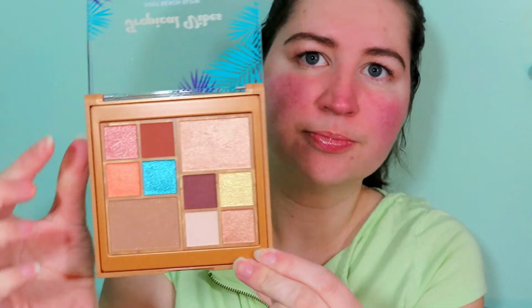So it looks like you have two quads. You have a quad over here and a quad over here for eyeshadow, and what looks like two highlighters. So this is probably going to be for your lighter skin tones, although it looks like it would be a little bit dark for really fair skin tones.